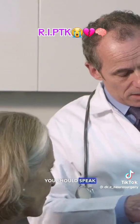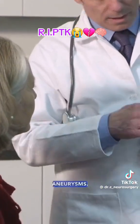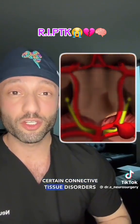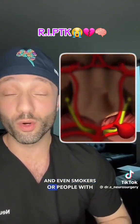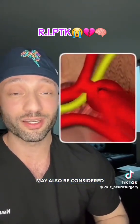You should speak to your primary care physician if anybody in your immediate family has had a history of brain aneurysms. Having polycystic kidney disease also places you at risk for developing these brain aneurysms. Certain connective tissue disorders and even smokers or people with uncontrolled long-term hypertension may also be considered candidates for screening.